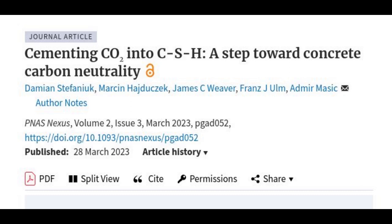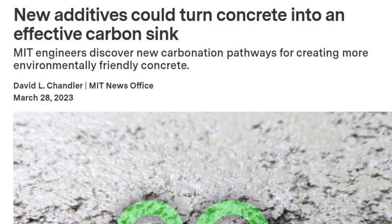After water, concrete is the world's second most consumed material and represents the cornerstone of modern infrastructure. During its manufacturing, however, large quantities of carbon dioxide are released, both as a chemical byproduct of cement production and in the energy required to fuel these reactions.